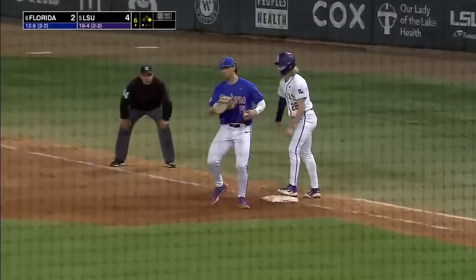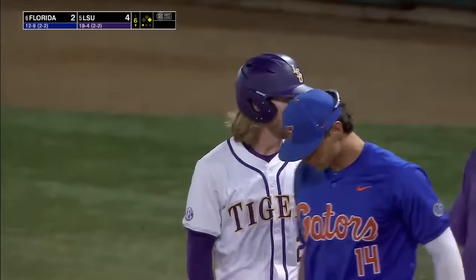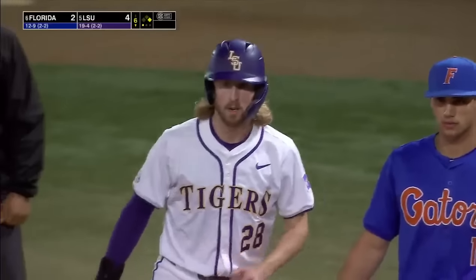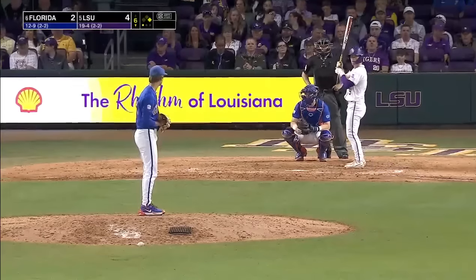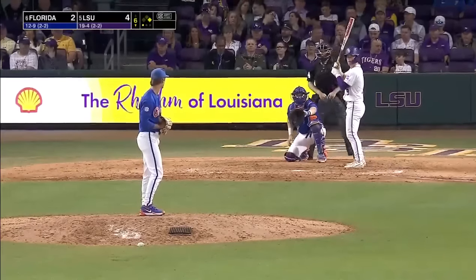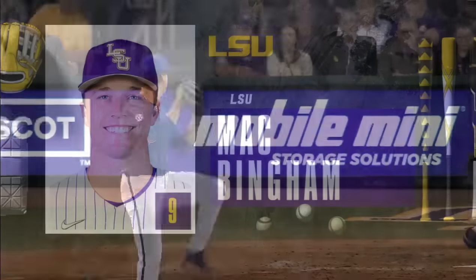So Kling aboard on the swift base on balls. And now Mack Bingham, who's had a good night already. He's reached on an infield single, and he smashed one into the left field bleachers last time, his fourth home run of the year. He takes a big cut. Let's go back and look at this swing in the fifth inning.